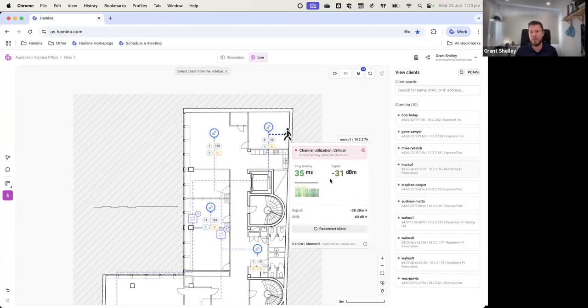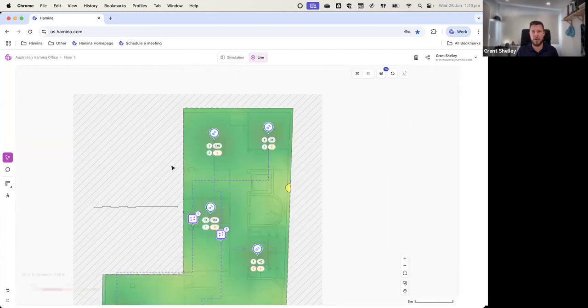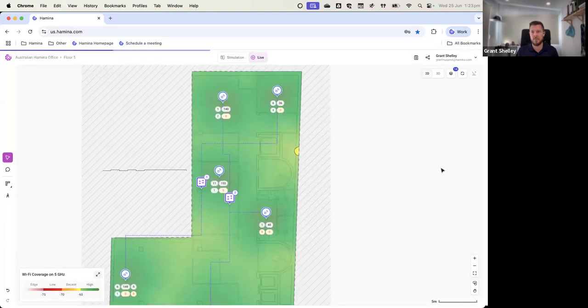We can do a couple of things here. We could even force the client to reconnect. If we do that, we'll basically disassociate from the network and the client will eventually reconnect. So we can do that now and we'll get a bit of a drop there, and then the client will reconnect. You can see we've got a list of clients on the side there. We can move that around as well.